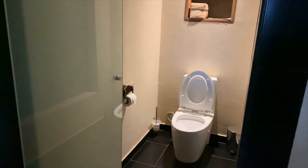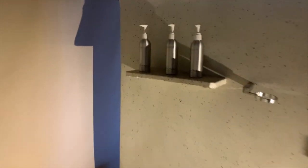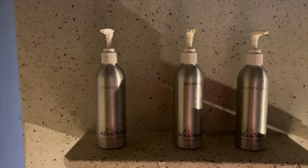The bathroom is a standard bathroom. Then the shower I was really impressed with. It had good water pressure and lots of different functions. There are three different shower heads, and the amenities were all their own brand. I can confirm that they were very nice, as I used lots of the shampoo and conditioner to save my hair after all the dust.